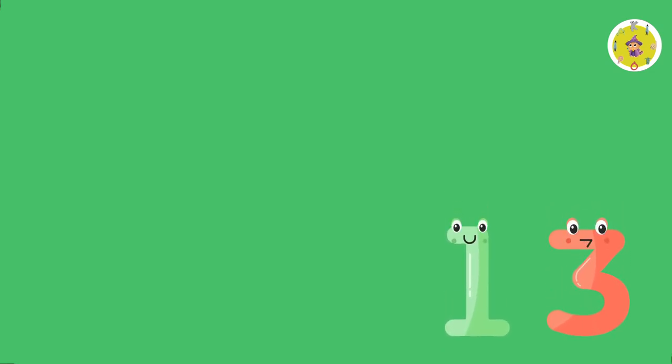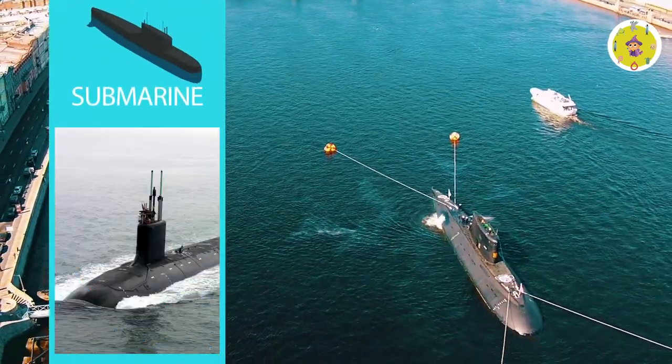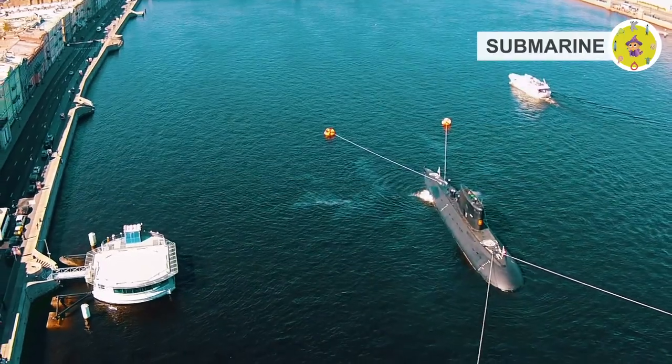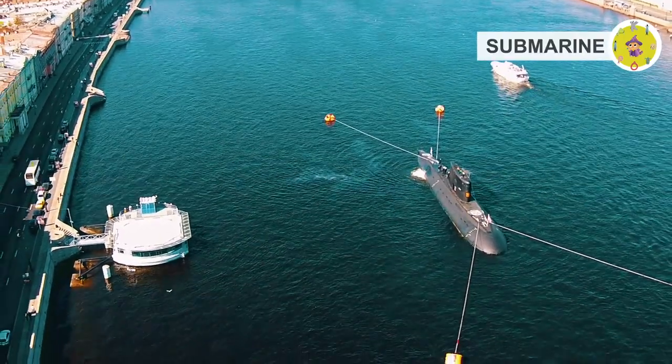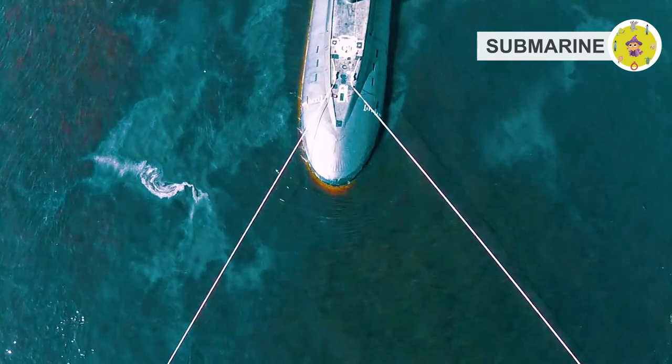Number 13. Submarine. A submarine is a ship that can go underwater.